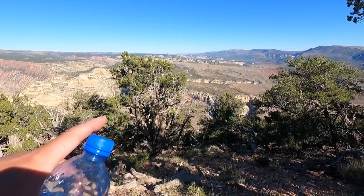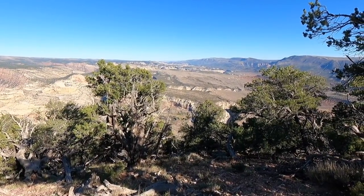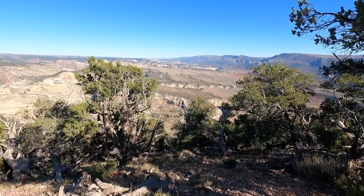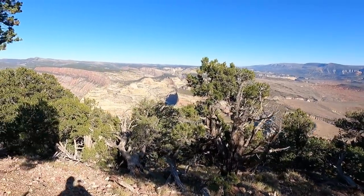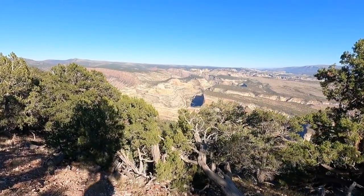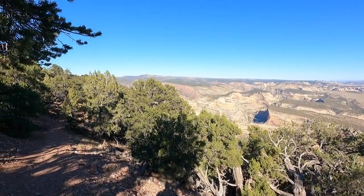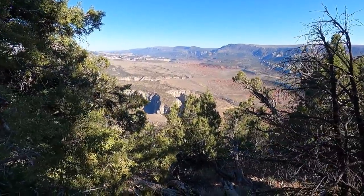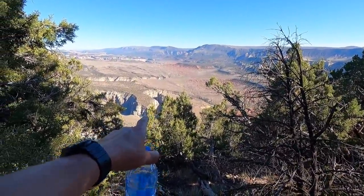You see the river down there? I mean, that's just... Oh, I can see a car. Amazing. At that road down there. That is a long ways down. Yes. That's incredible though. The view from here is amazing. I can see the road down in that canyon there.